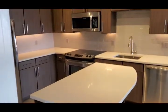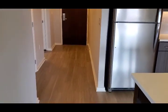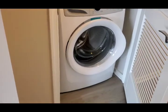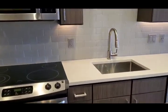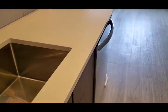Come back around and focus into the kitchen area. Back into the main entry hallway. I have here the full-size washer and dryer stacked. The movable island. Stainless steel appliances. Plenty of storage space in the kitchen here with under cabinet lighting. Electric stove. Nice deep stainless steel sink. Dishwasher.